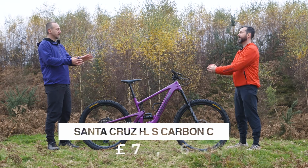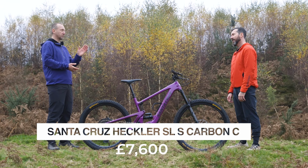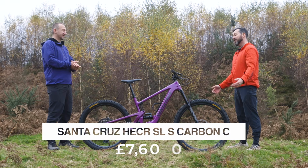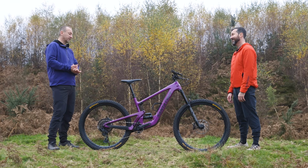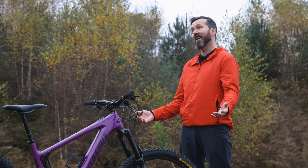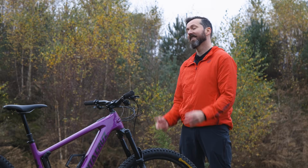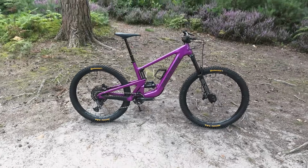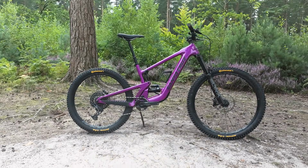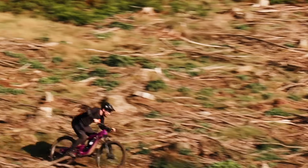So, Santa Cruz Heckler SL. It's a pretty bike. I know that it was one of your top contenders, right? One of my favorites. Yeah, and I loved riding it as well. Just fun, right? I'd say if we were just basing the test on fun alone, this would be the winner. It's really good fun bike. And first bike we've had on test so far with a Fazua motor, yeah?